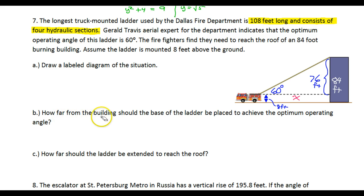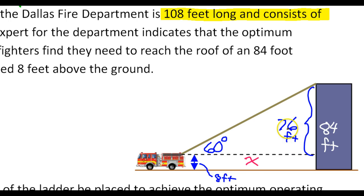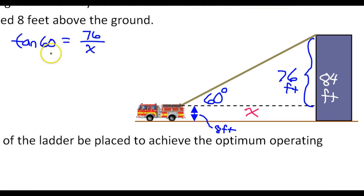Now, part B: how far from the building should the base of the ladder be placed to achieve the optimum operating angle? So the distance from the base of the ladder to the building is this distance right here. So x is what we're looking for. Well, 76 is opposite, x is adjacent, so how about the tangent function? We could say the tangent of 60 is equal to opposite over adjacent, so that's 76 over x. And we could use our shortcut for this, which is helpful when the variable is in the denominator. We can swap these. So that will give us x is equal to 76 over the tangent of 60.